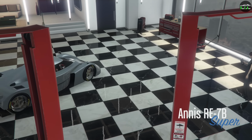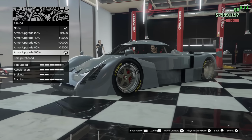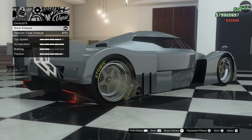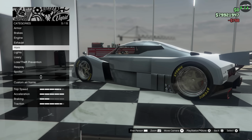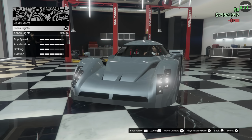Alright, RE-7B. Okay, we got armor, brakes, engine, exhaust coming out of the side. Gives you the titanium setup. Not bad, both sides. Okay, why not? Lights. I think we'll keep the white lights, honestly.